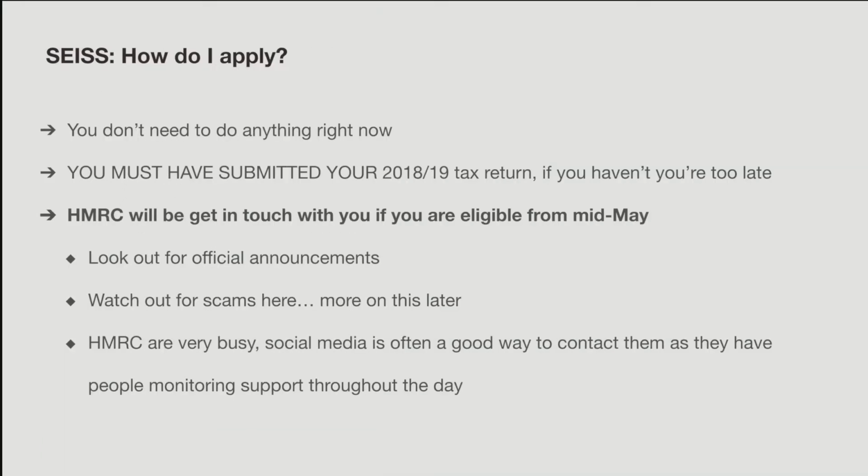So with the SEISS, how do you apply? You don't actually have to do anything. HMRC will have all the data already. They'll have the tax returns that you've submitted. They've informed us that they will be reaching out mid-May.